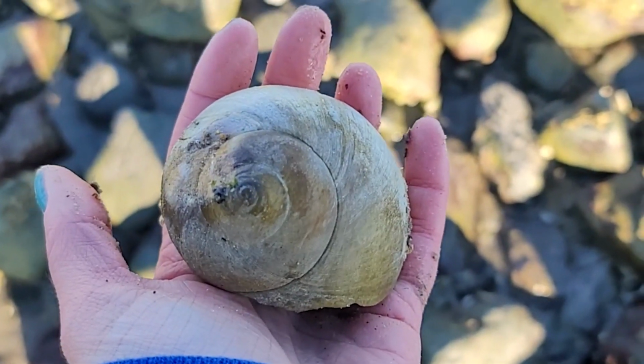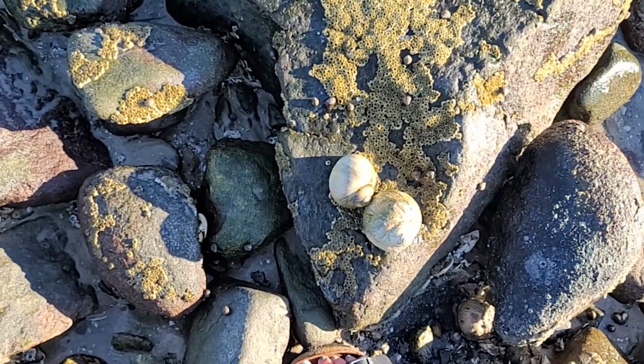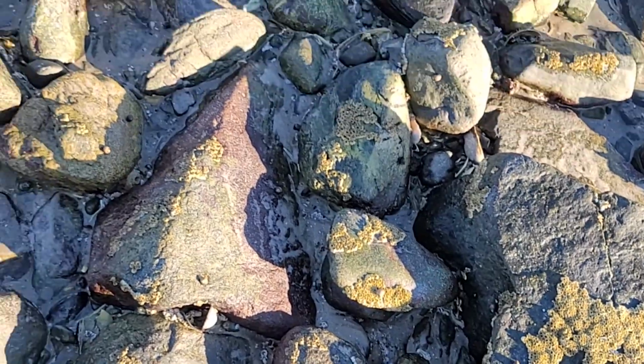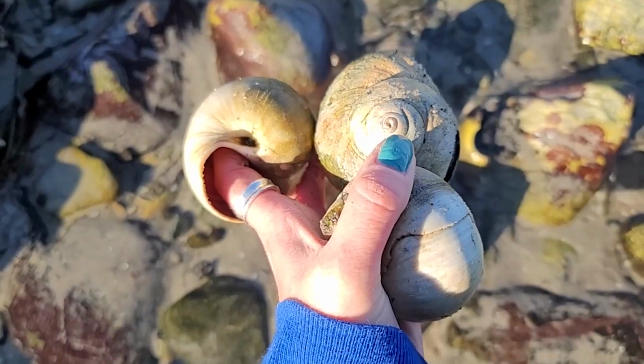We will rinse this off, including the other moon that we found down here that has the break in it, just because we want to see the colors on it. And it's super old, and I do like looking at those. So I will be right back.